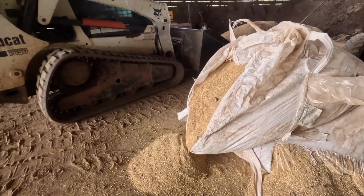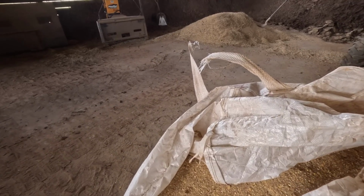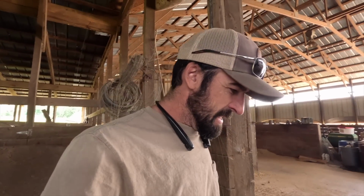Filled it all the way up. We weren't sure if the tractor would pick it up, but the tractor actually would pick it up. Just one little problem. Straps broke. This is an older feed bag. We hadn't used it in a while, so plan B.